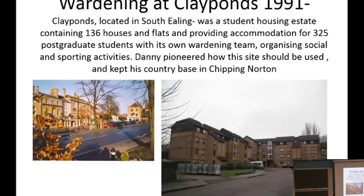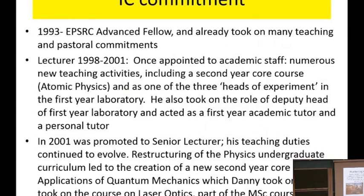And it became a postgraduate village. And a number of people in this room were students who lived there for a while. And Danny was the first warden of Clay Ponds. And one of his tasks was to try to work out what do you do in this sort of place to make it an agreeable place stuck out in Ealing that had life to it. And certainly that was something, but enabled them to maintain the Cotswold place. Of course, when they gave up Clay Ponds, couldn't really bear to get rid of the Cotswold base. So Danny became a master of long-distance commuting in a way that he never complained about. Extraordinary. Okay, so that's Clay Ponds.